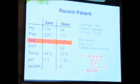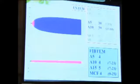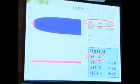So to end this year, I'd just like to show you a case that we had recently, and this was a patient that came in reasonably stable, and not reasonably okay, but this patient here had this ROTEM. So you tell me, what's the problem with this ROTEM? So the top one is the XTEM, the lower one is fibrinogen. So what's the problem with this patient? Is it excessive fibrinolysis?